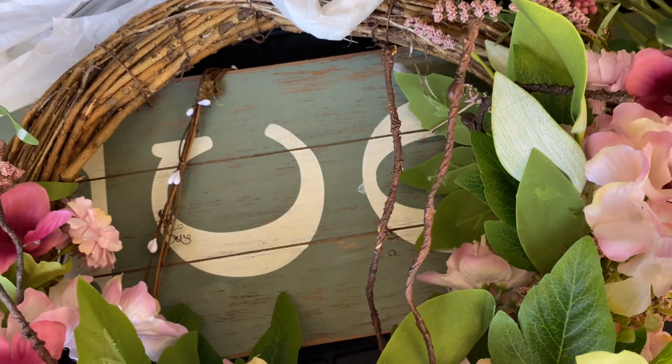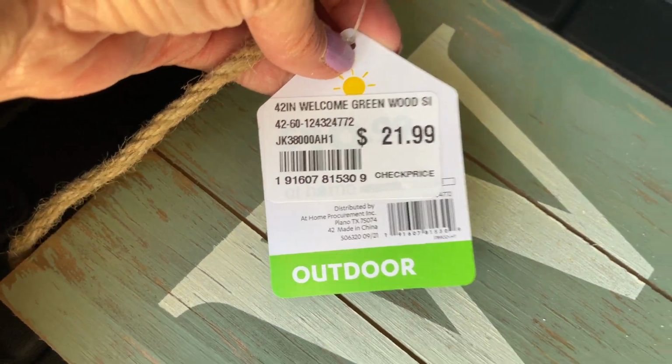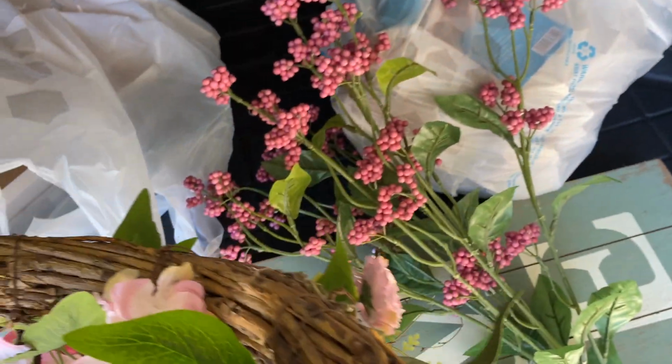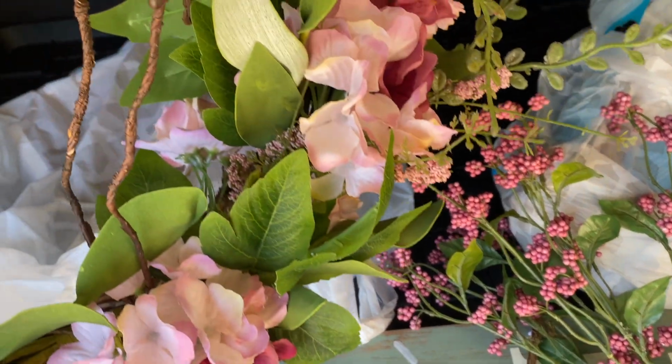Okay, let me show you first. The welcome sign over here was $21.99. Outdoor, it says. The wreath, I'm pretty sure, was... Where's the little tag? I know there's a tag on here somewhere. There it is. $19.99. And I just love the colors. It just spoke to me, y'all. It did. It was like, Kim, take me.